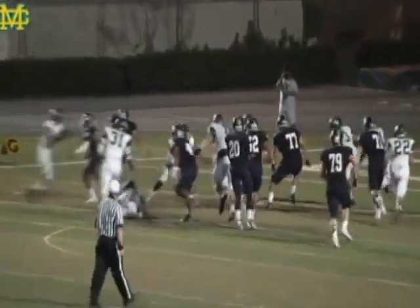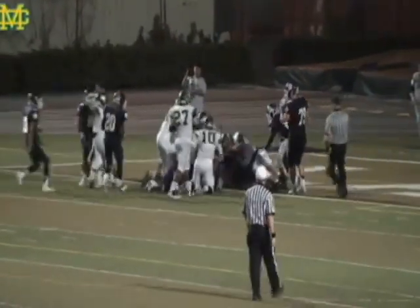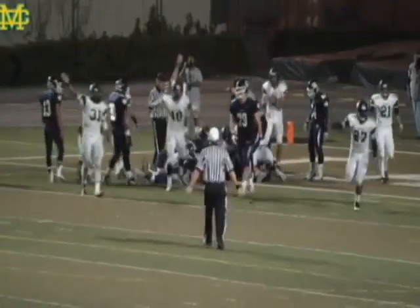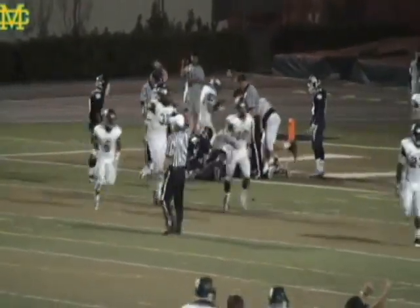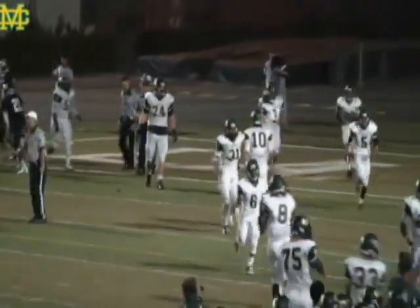It's a run play on the left-hand side. It's down to the goal line, but the ball may be loose. I believe the Mustangs were able to strip that one loose. They did. It's a touchback as they have recovered in the end zone. Big turnover for the defense.